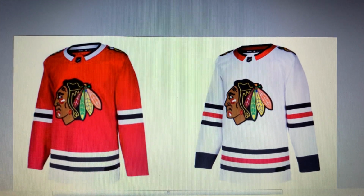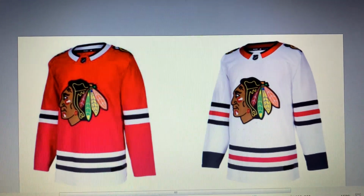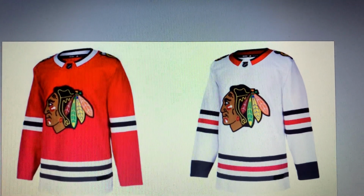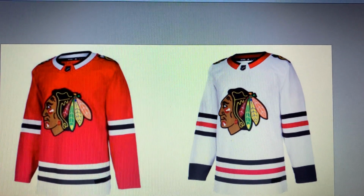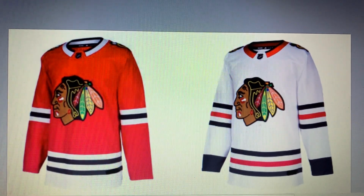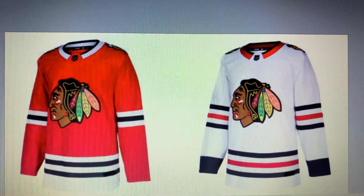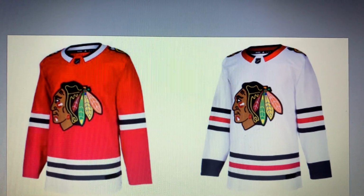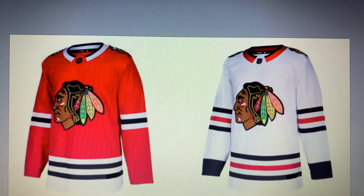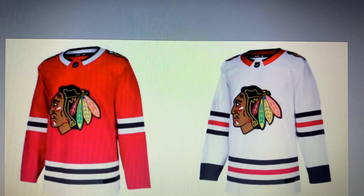Hey guys, for this video today, I will be sharing my thoughts on the new updated uniforms for the Chicago Blackhawks for the upcoming 2019-2020 NHL season. So, as of the filming of this video, which today is July 31st, 2019, the Chicago Blackhawks have currently not yet unveiled their updated uniforms for next season.